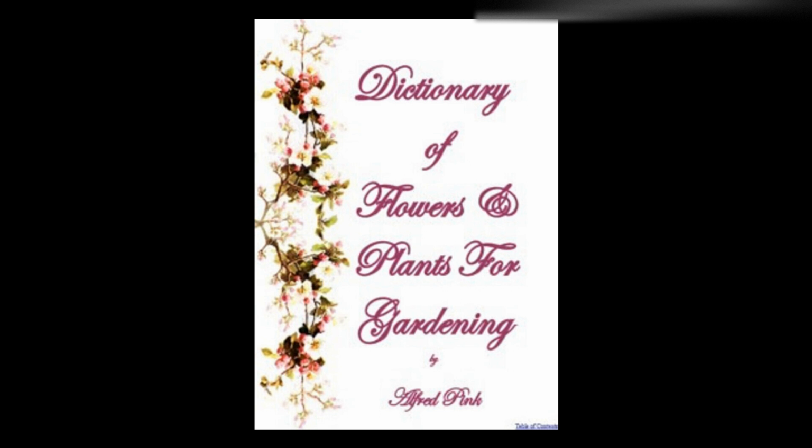Colutea. Ornamental evergreen shrubs. A mixture of peat and loam, with a sheltered position, is their delight. Cuttings will strike in sand if covered with glass.